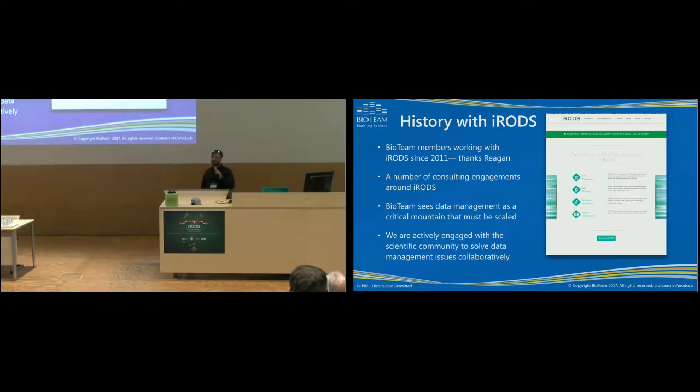Why we continue to be really interested and fixed on this area is that data management is just a critical mountain. Those of you that may be familiar with BioTeam see us give trends from the trenches or now town hall type discussions about the state of life sciences. And data management is still not a solved problem by any means. It's a critical mountain that must be climbed. We won't ever get tired of talking about it until we feel we've solved it, and really solving it is more of a journey than a destination, as all of us in this room have probably figured out. So we're actively engaged with the scientific community from many angles to solve this problem.